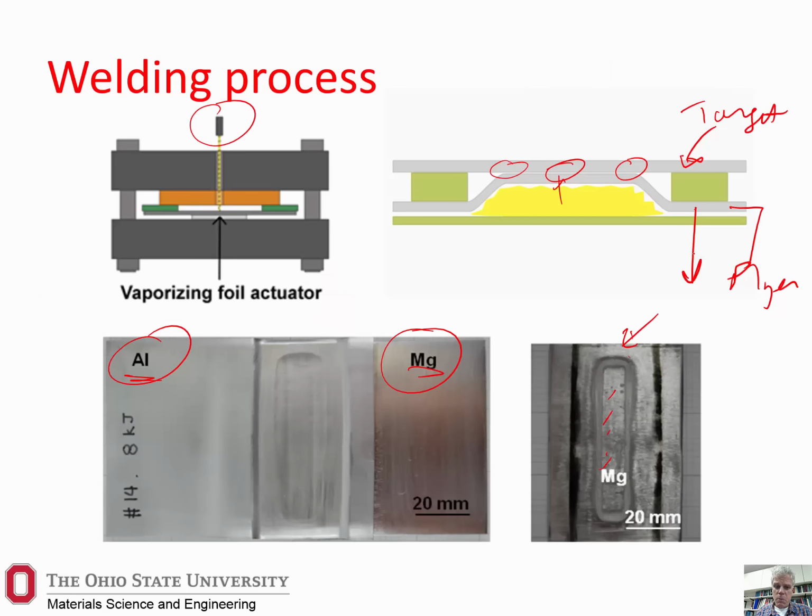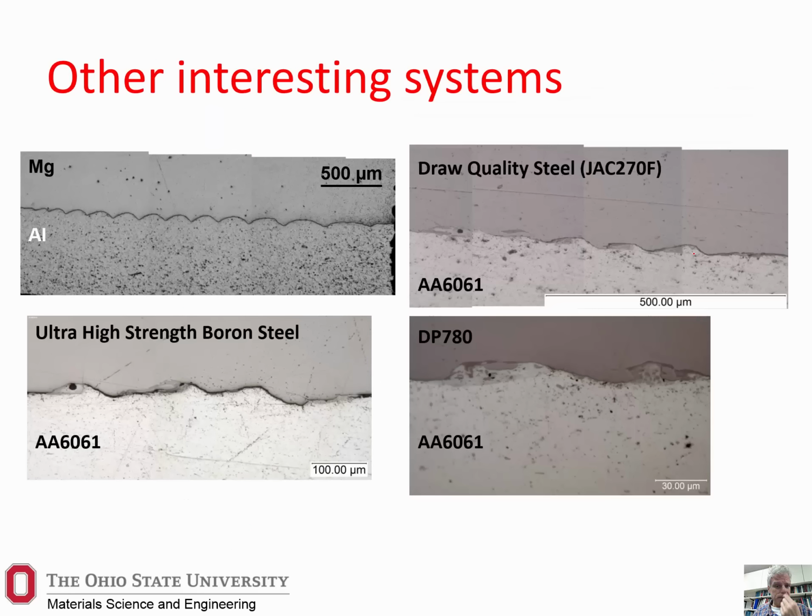And then the other thing that's interesting from a practical point of view is what kind of geometries we can use. There are other interesting systems we're working on that show great promise. We're still working on magnesium to aluminum. We're making that work. This is modest strength steel to aluminum. That works well. Very high strength steels to aluminum also work well. This will generally fail in the aluminum, not at the interface. This is a high strength but not super high strength material to aluminum.